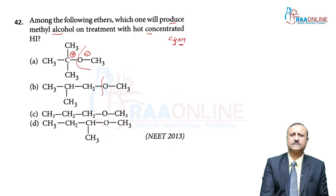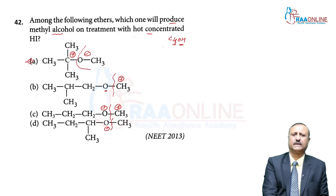But this is an unsymmetrical ether. And my dear students, in an unsymmetrical ether, this bond is broken on this side, because the oxygen atom goes to that alkyl group in which the maximum number of carbon atoms are present. So, here this bond is broken, so you can get CH3I, not CH3OH. Here you can get minus and plus, so you can get CH3I. But in this compound, my dear students, it breaks in this way. Why? Because here this tertiary carbocation is more stable.